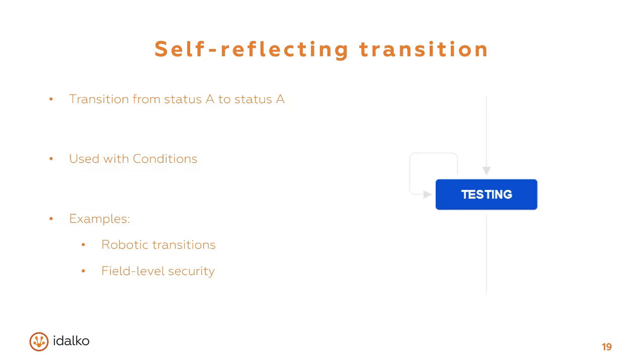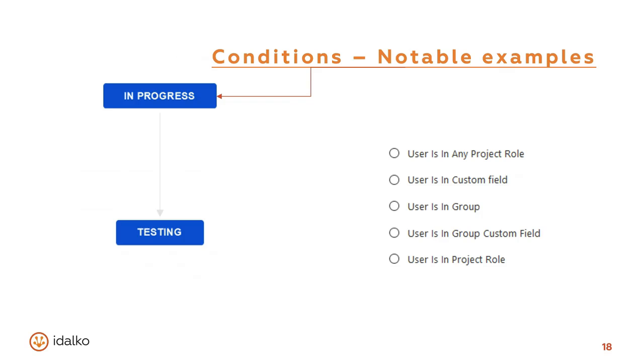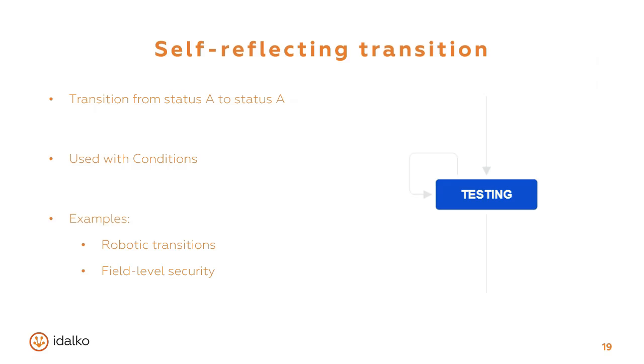Or B, Jira doesn't have a native field level security option. However, you can create a self-reflecting transition, set up a screen to be shown during the transition, and put the restricted field on this screen. Then, configure a condition that says that only some users can execute this transition. Again, maybe the condition is called user is in group or user is in project role. And what would happen is that only these users would be able to execute this transition. Lastly, remove the restricted field from the edit screen. And we actually have a field level security option.